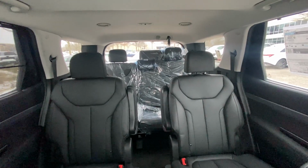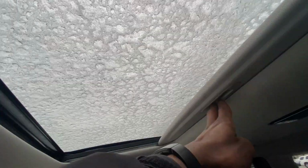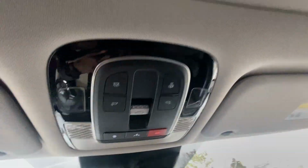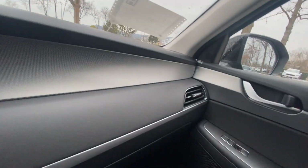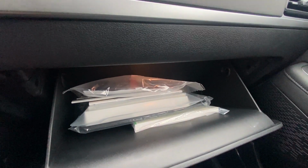And there's a view of the back from up here. And there we have our power sunroof. And there are the controls for that. And there's our glove compartment with owner's manual. It's pretty good size.